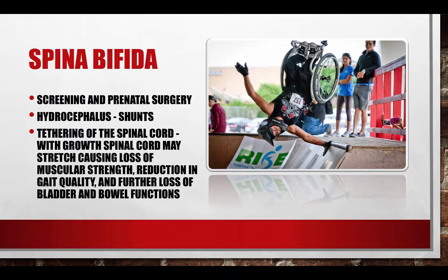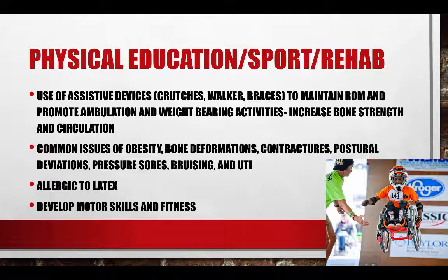With the growth of the spinal cord, it may stretch and cause a loss of muscular strength, reduce their gait or walking pattern, and cause further loss of bladder and bowel function. Many of them, usually about twice within their early adulthood, will have to get tethering of their spinal cord, where they pull it tighter and stretch it. I've heard from individuals I know with spina bifida that it's very painful, the pain that they receive on their spinal cord, and usually during the tethering as well.